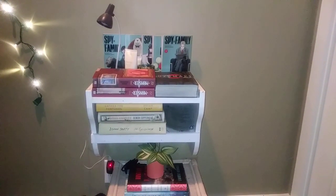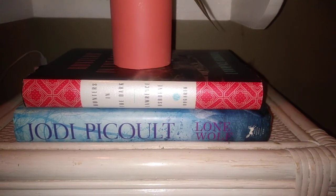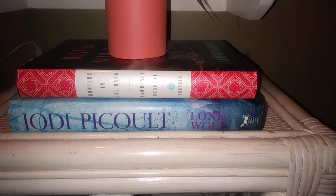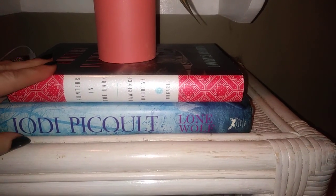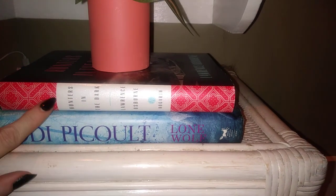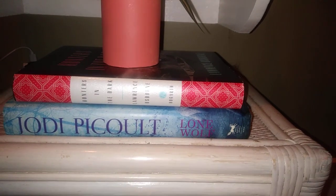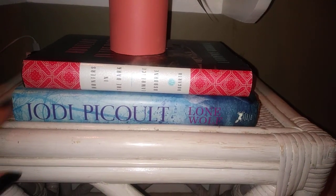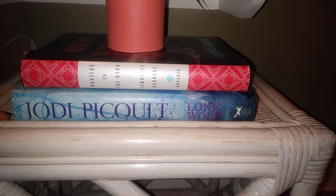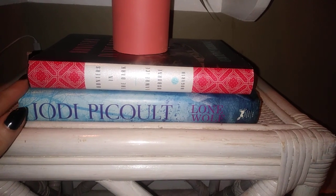Okay, and this is my first little nightstand area. Okay, so down here, just a couple hardbacks. We have Hunters in the Dark. The top one here, I think I got that at a Dollar Tree or something, and it was a pretty cool spine. I like the design here. And the synopsis sounded interesting enough to me at the time, and I think I have also read a little bit of that just to test it, and it seemed interesting. So I will eventually get around to reading that.